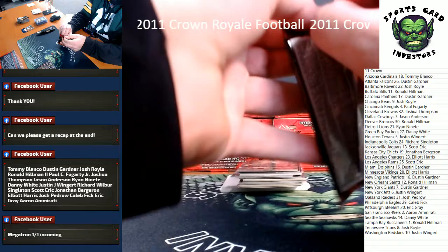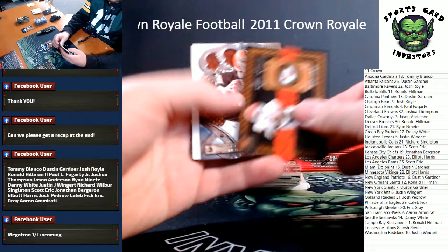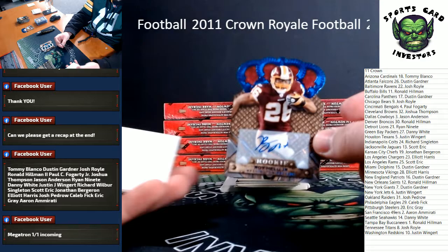All right, next box, good luck. We got Alex Green, Prince Amukamara rookie, Jamaal Charles, Colt McCoy, we got sideways insert rookie of Blaine Gabbert, rookie auto, we got Roy Helu Jr. on the blue, 8 out of 50, going to the Redskins. Justin Wingert, congrats.